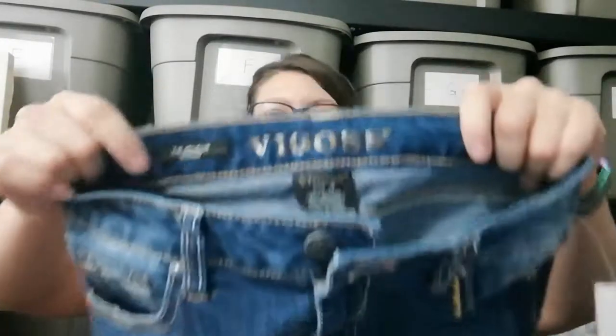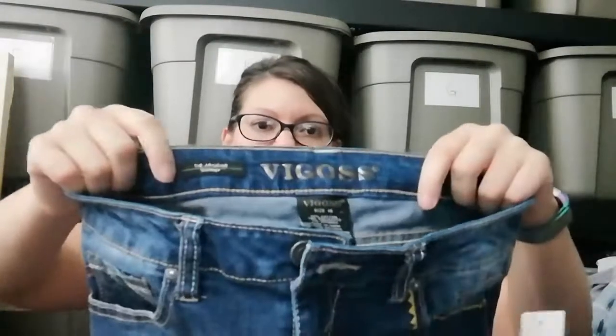A pair of, these are actually girls, so I'm going to see if I can get my daughter to wear them. She does not like jeans, so we'll see. But they're Vigos. I have mixed luck with them in women's. I've had them sell for good money. I've had them sell for 15 bucks. So it really depends.